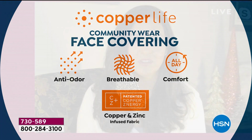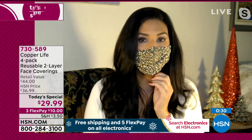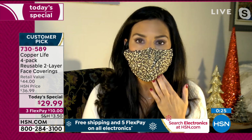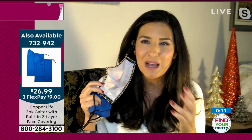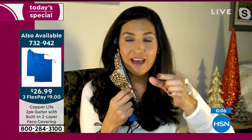So with Copper Life by Tommy Copper, what we wanted to do is bring you something that you can wear, that you obviously need at the current moment, but that you're actually going to use because it's not cumbersome. A lot of masks can be very cumbersome and difficult to wear. With this, we designed it to be especially comfortable and breathable. We have a patented anti-odor technology built inside, called Copper Zenergy. It's copper and zinc infused into the outer layers of the fiber, which helps prevent the odor. But I don't want you to think it's going to be itchy. You don't smell it. It's not scratchy. The inside is actually a cotton blend, so it's a dual layer fabric.